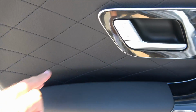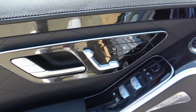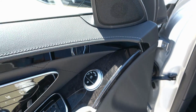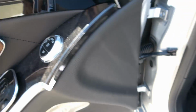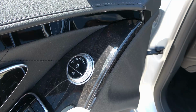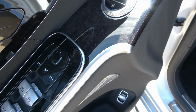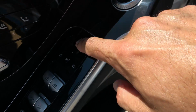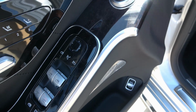Very nice quilted diamond stitch leather right here, piano black, which I'm not too crazy about, and this one has this shiny trim on the interior as well. What's different? Look at this, the light controls are right here. They used to be right on the side, and now they put them right on the door itself, so you can control your lights through here, your mirrors. Now they went with these touch buttons right here. They're not physical buttons, they're just touch buttons for the mirror controls.